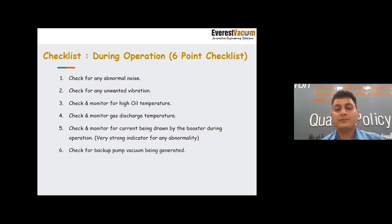Check the backup pump vacuum being generated. One of the reasons for the high current could be that the backup vacuum level has fallen down.